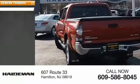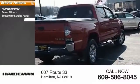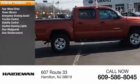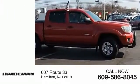Here are some of this vehicle's great options: 4-wheel drive, power mirrors, emergency braking assist, traction control, stability control, daytime running lights, rear mudguards, door reinforcement, front independent suspension, 4-wheel ABS.